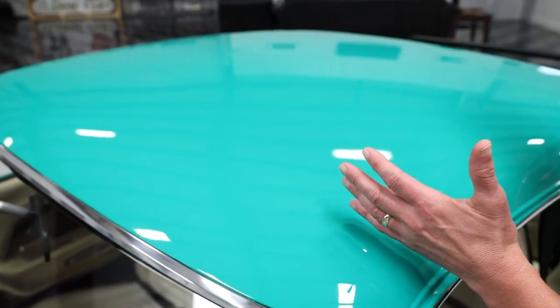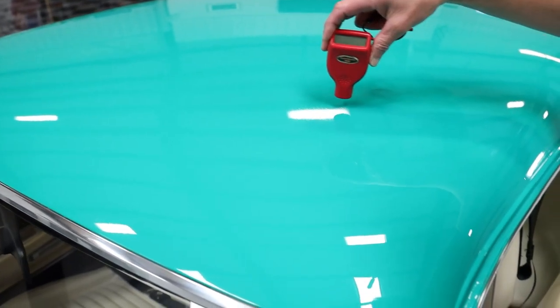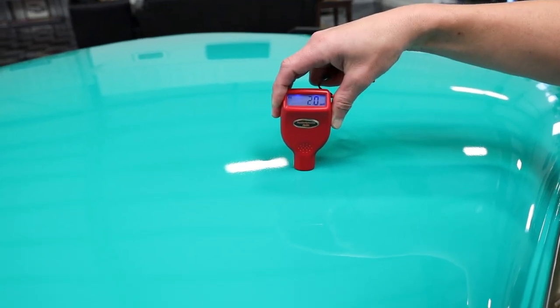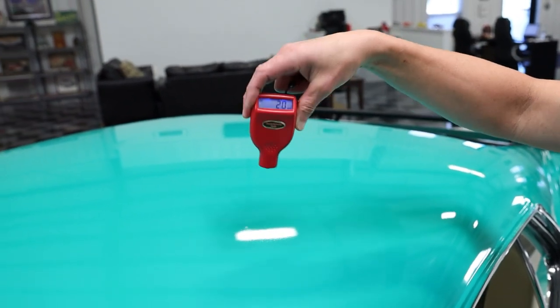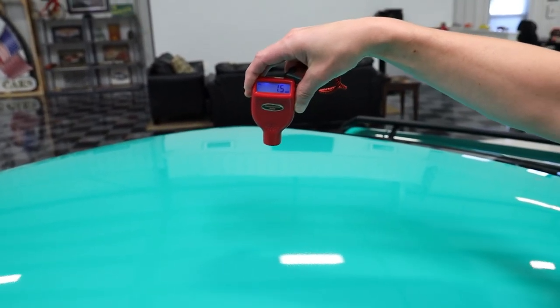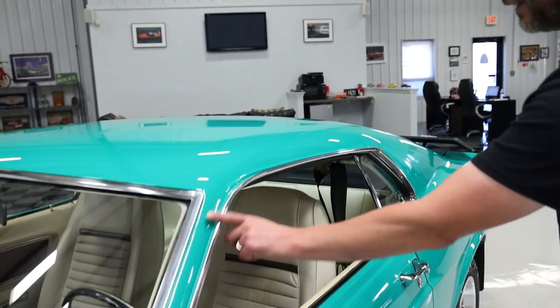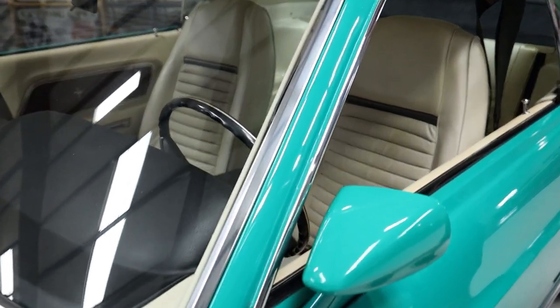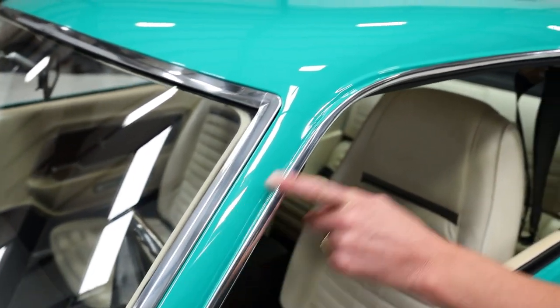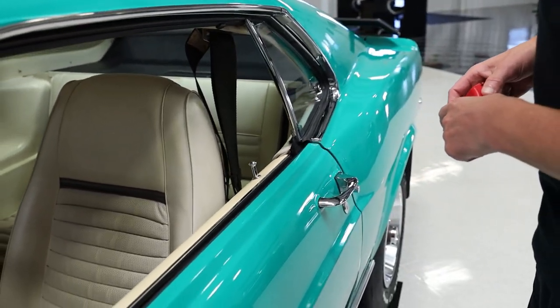I see no chips. I just see a perfect amount of factory orange peel, which is wonderful. Paint meter 2.0, original factory paint. Can you believe this? 1.5, look at this. 52 years old this paint is. Look at these drip rail moldings. I mean, they're like out of a box. They're like brand new. Look at this. Again, just a car that I'm very impressed with.